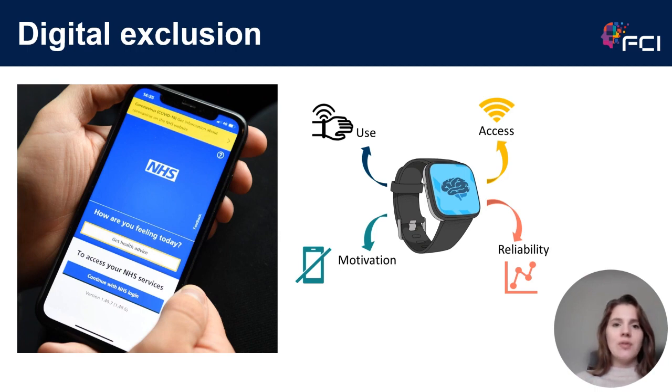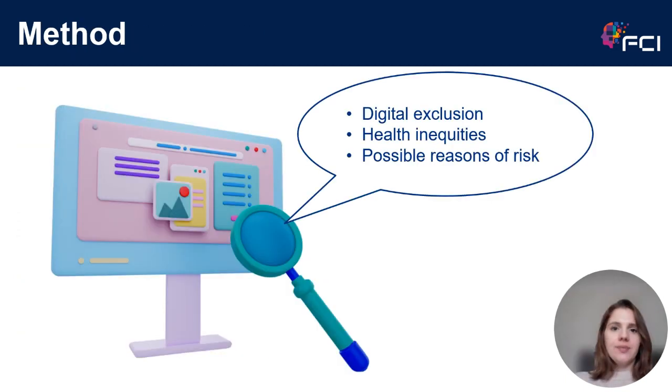So to improve the inclusivity of healthcare systems, we decided to set out to identify who exactly is at risk of being digitally excluded, so then future work can go on to improve the healthcare systems and the technology. So in our literature search, we used engines such as Google Scholar and PubMed, and avoided using any terms associated with unique different demographic groups to avoid any bias in our results. But we did use terms associated with digital exclusion and health inequities.